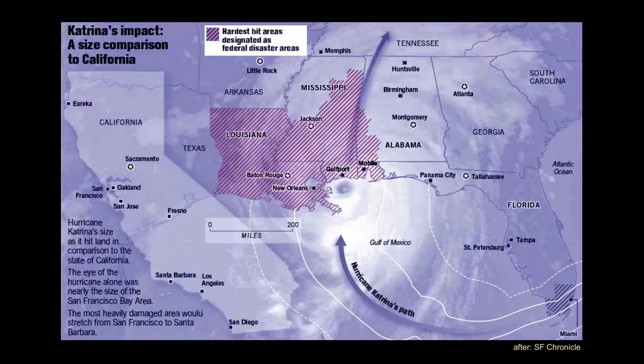And so the main thing we think about is when it makes the second landfall in Louisiana, Mississippi, Alabama, those areas. But recall, it actually first popped over the southern tip of Florida when it wasn't quite as strong. So that was part of the disaster area too. But suffice it to say, this is where the big story was with Katrina.